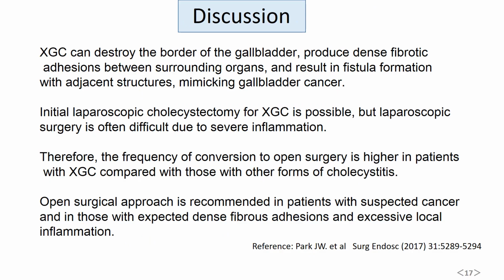By way of discussion, initial laparoscopic cholecystectomy to treat XGC is possible, but laparoscopic surgery is often difficult due to severe inflammation. Open surgery is recommended in patients with suspicious gallbladder cancer and in those with expected dense fibrous adhesions and excessive local inflammation.